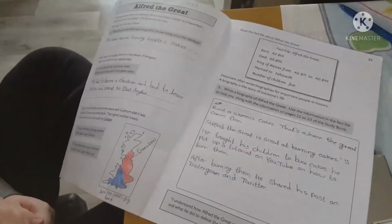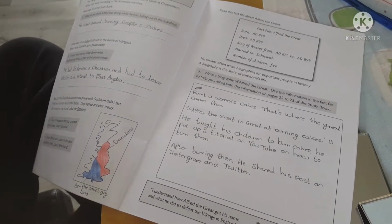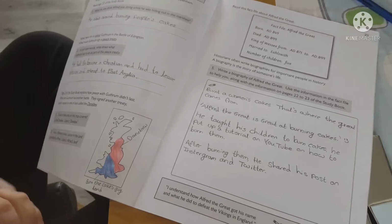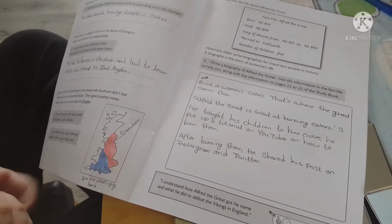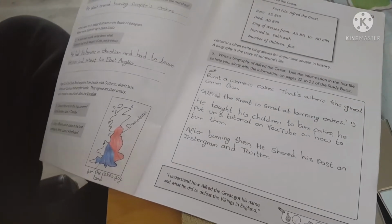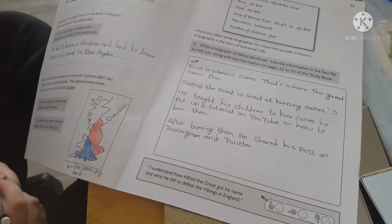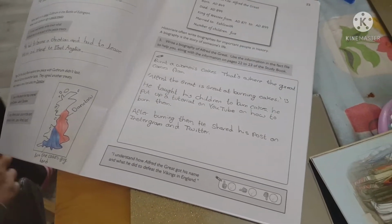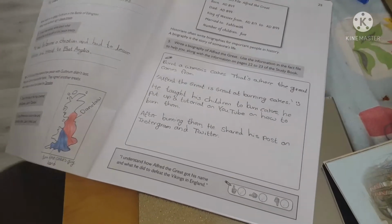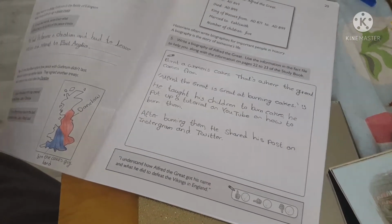You want me to read all of it? Yeah. Write a biography of Alfred the Great. Use the information in the fact file to help you, along with the information on pages 22 and 23 of the study book. Burnt a woman's cakes, that's where the great comes from. I doubt that. Alfred the Great is great at burning cakes. He taught his children to burn cakes. Oh, Sean, that's not really answering any of it, is it? That's just making a mockery of it. He put up a tutorial on YouTube on how to burn them. After burning them, he shared his post on Instagram and Twitter.